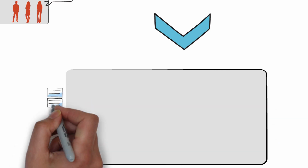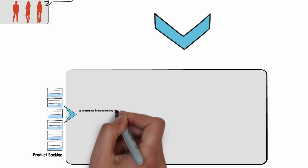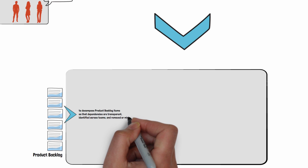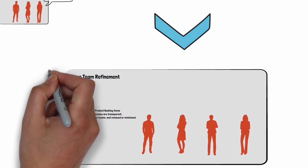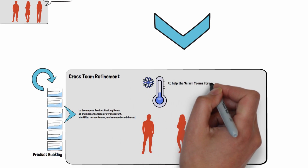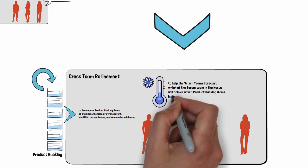At any point in time throughout the sprint, whenever any Scrum teams find that upcoming product backlog items need to be further decomposed so that dependencies are transparent, identified across teams and removed or minimized, they should self-manage to hold a cross-team refinement. The cross-team refinement also helps the Scrum teams forecast which Scrum team in the Nexus will deliver which product backlog items in the upcoming sprint. The Scrum team should self-manage when deciding how often, how long, and who will attend the cross-team refinement.